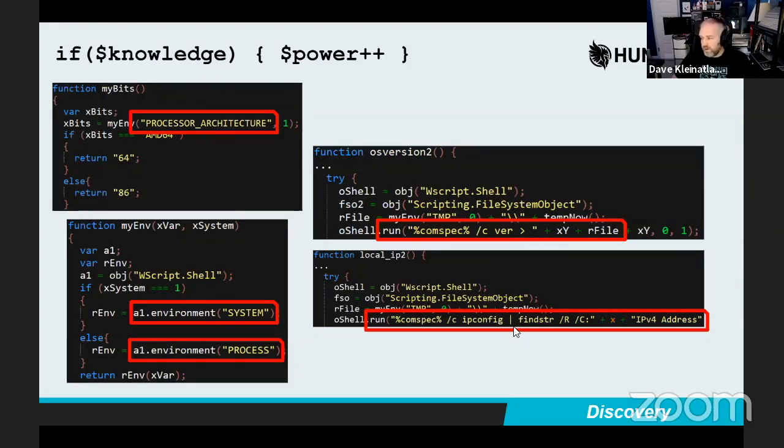And then below that, we're going to collect all the IP address information we can. We'll learn things about the subnet. We'll learn things about maybe what DNS is being used. So we'll start to look at all that.